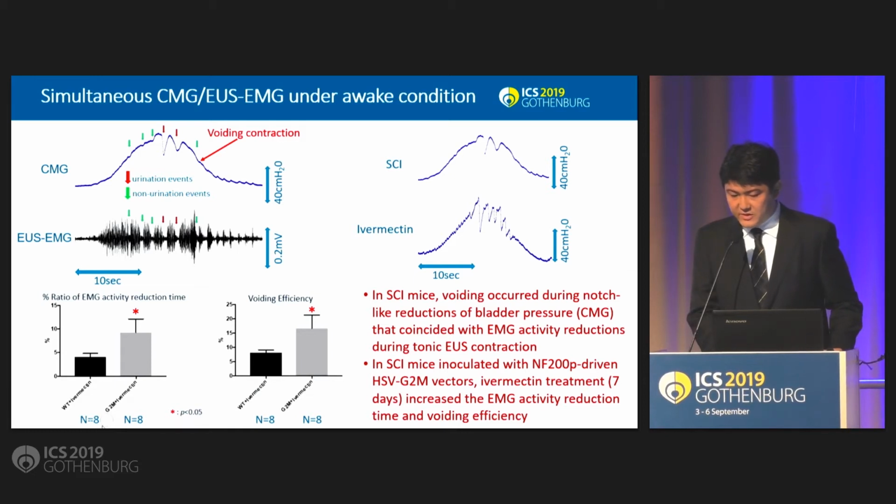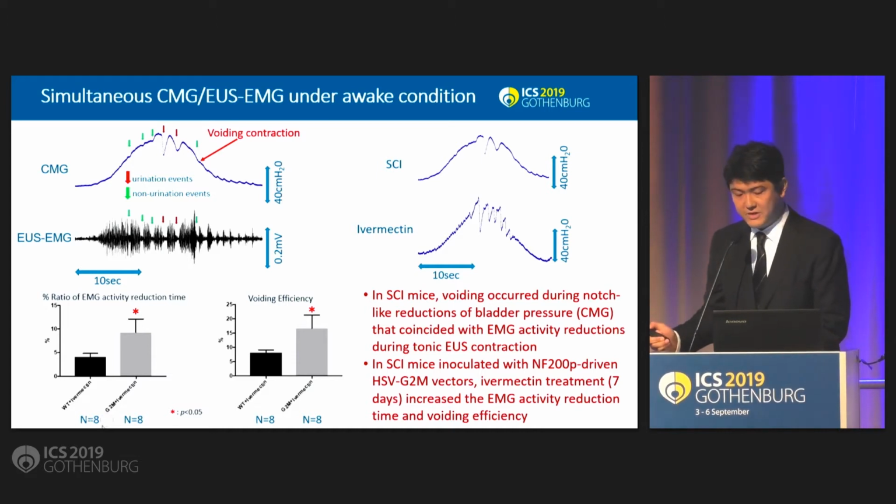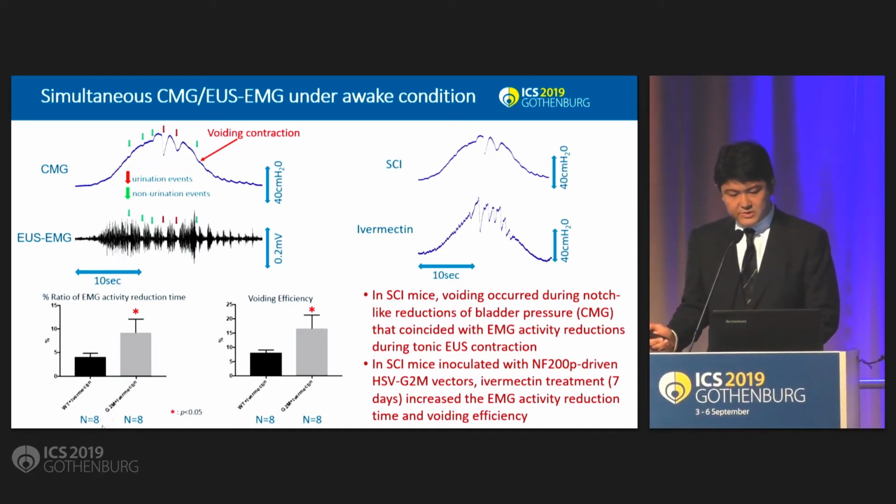This is the result of the EMG under awake condition. The chart on the left upper side is a typical EMG-CMG chart we see in spinal cord injury. During the voiding contraction, you do see a lot of EMG activity and a little bit of EMG reduction. During these reduction times, the mice void. However, as you can see in the green arrow sections, you don't see any bladder pressure decrease, and at these points they do not urinate. However, as you can see on these red arrow spots, you do see a big pressure drop, which causes urination events.